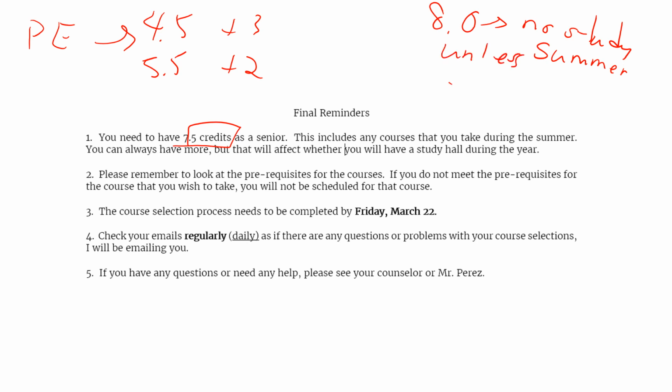You can go up to 8.5 credits. 8.5 credits would mean you take something in the summer. And again, you would not have any study halls during the year. So if you want to load your schedule up, that's fine. You could take something in the summer, and then you can also take no study halls during your senior year to get you to the 8.5 credits. If you have particular questions about that, come and see me.